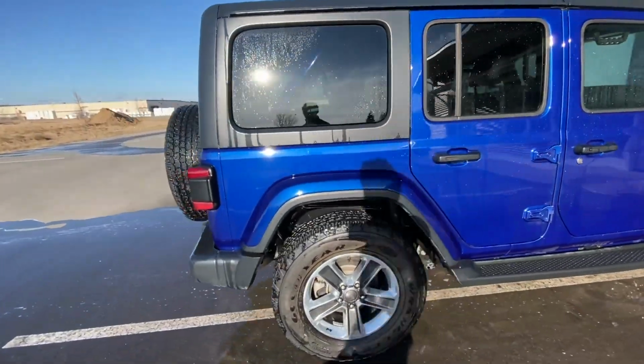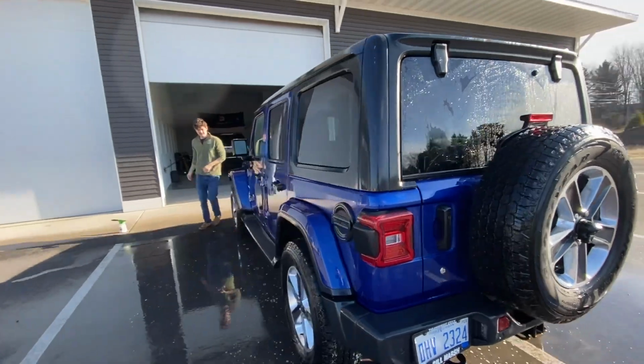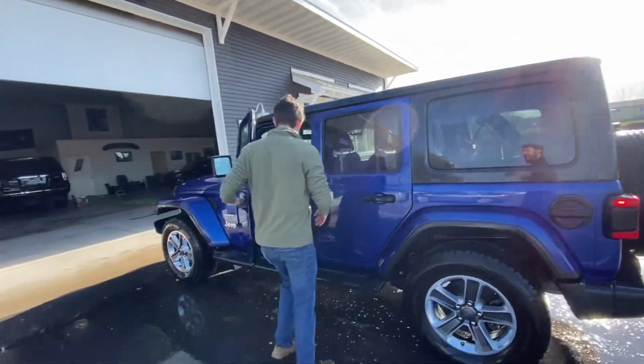Wash went quickly. Big difference trying to pull it in before the sun gets to it and make some water spots, but big difference already.